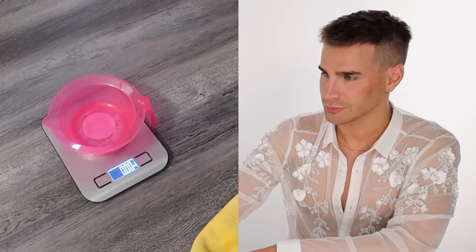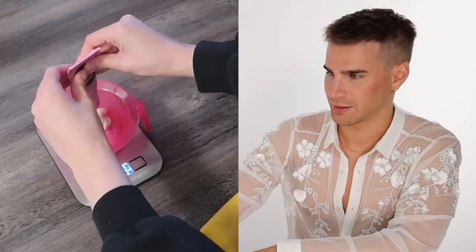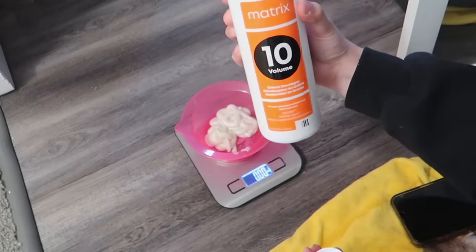I'm gonna get my 6BC hair color out. I'm gonna start small because I'm gonna do my roots first. 2/3 of this 2. And then we need 0.6 of the 8CG, 1.8 of 10 volume developer.